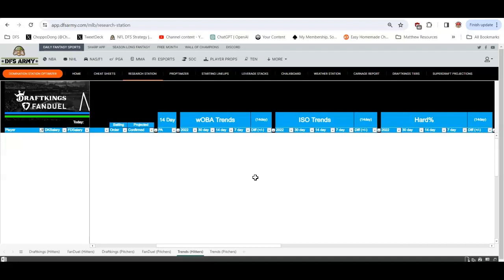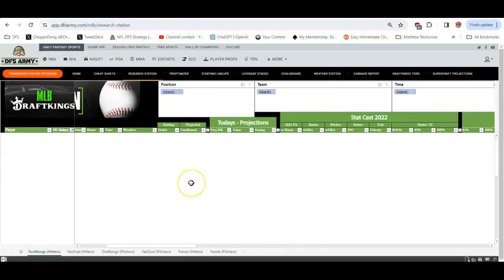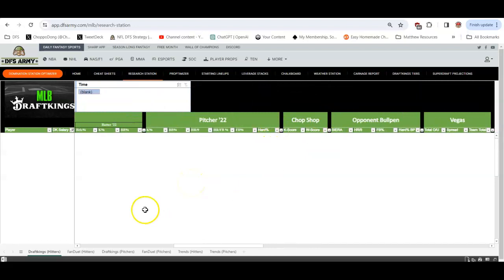Okay, there are different ways to use all these things. There's different things to talk about, different levels of importance that you might put into your research process, but this is just one way of going about things. So all the stats that you could ever want, the chop shop I use more for pitchers.